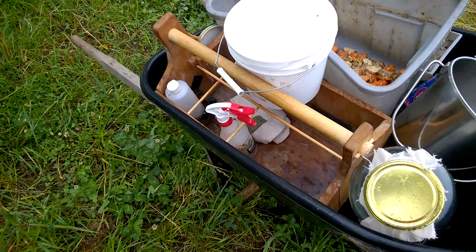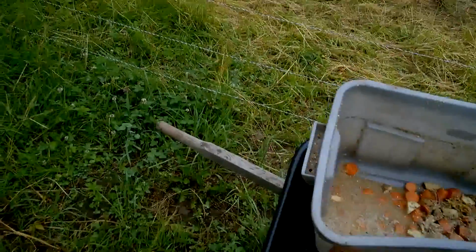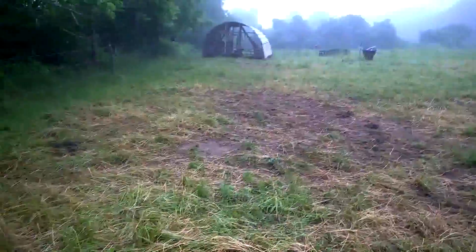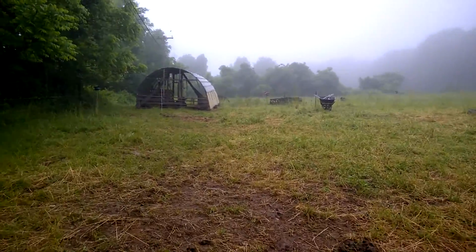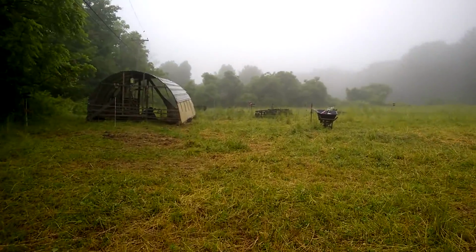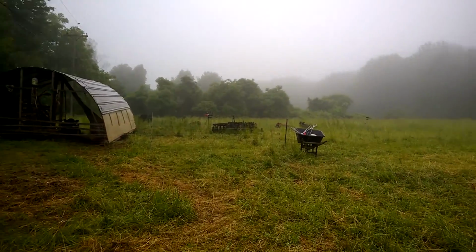And in this little carrying case, I have a little bit of bug spray, which I made with vinegar and essential oils because the flies are pretty bad right now. So I don't like to be bitten when I'm milking, and she definitely doesn't like to be bitten. So I spray both of us. And I'll show you here.